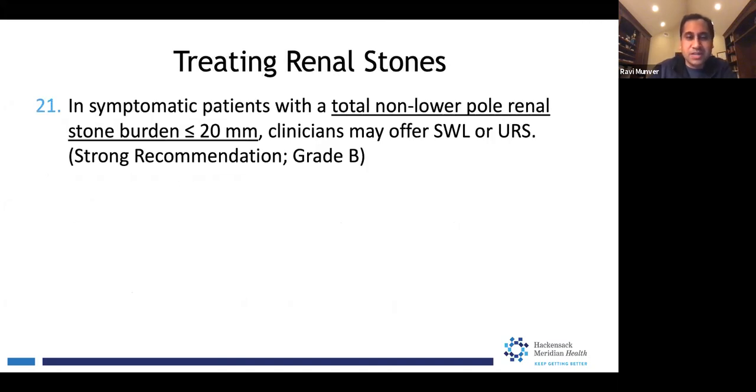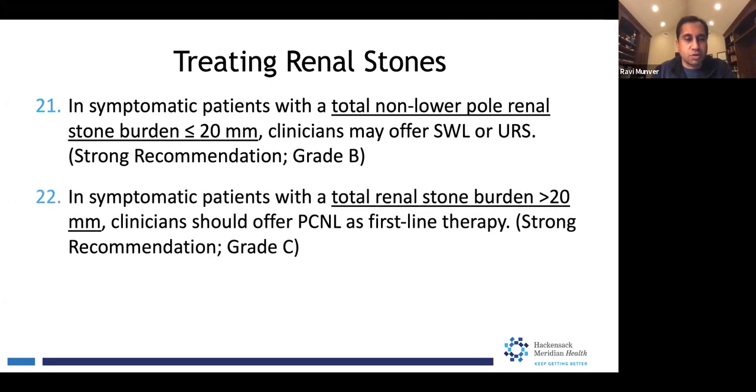Number 21: in symptomatic patients with a total non-lower pole renal stone burden less than or equal to 2 centimeters, or 20 millimeters, clinicians may offer shockwave lithotripsy or ureteroscopy. Remember, non-lower pole renal stone burden, okay? The reason is that lower pole stone burden is going to probably stay there unless you really use a basket ureteroscopically to remove all the fragments. But if you do shockwave lithotripsy, you're likely to have fragments that are eventually going to grow.